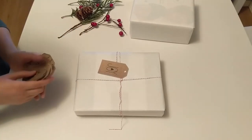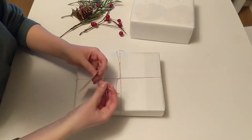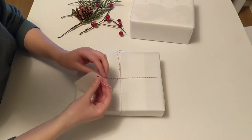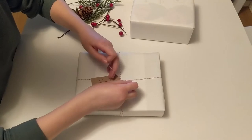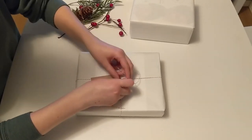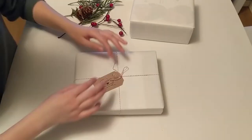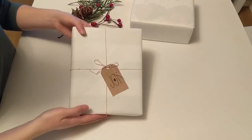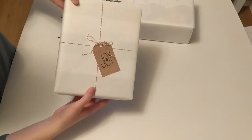And then I can add my tag. I think I might use that one. So then I already punched holes in these, so I'm just gonna thread them through the middle. And then I'm just going to tie another knot and tie a little bow. Okay, so I tied it off and just trimmed the ends a little bit. They're a little bent, but that's basically what that looks like.